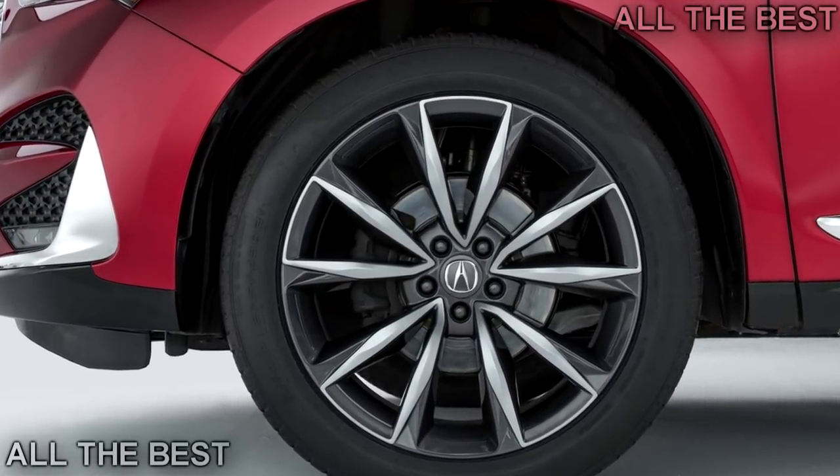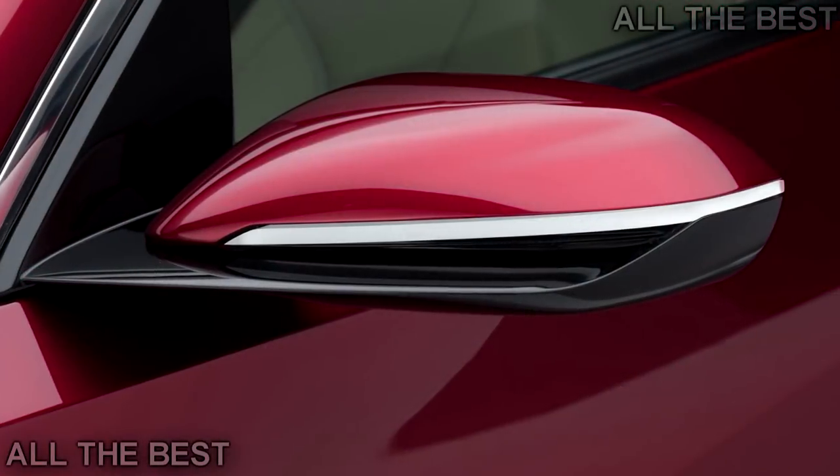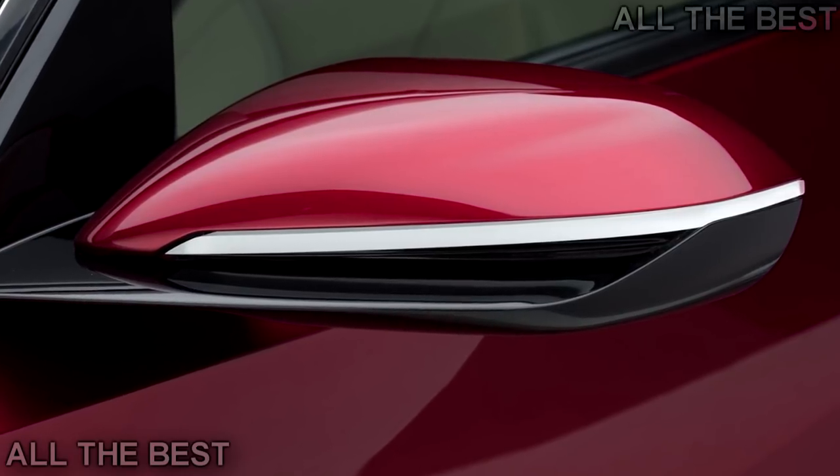Acura has also announced that the new RDX will be its first SUV offered at launch in A-Spec trim, a new range that adds sporty styling inside and out and will be offered on all core Acura models.